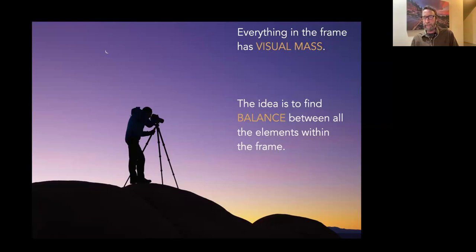My friend Ian, who you guys will hear from soon, and I made a joke that it depends how many Ian Plant stories I tell. I don't know if he actually came up with this himself, but I learned about it from him, and I think it's a great way of thinking about the elements within the frame.